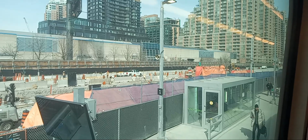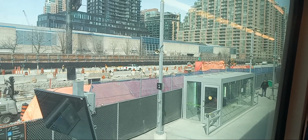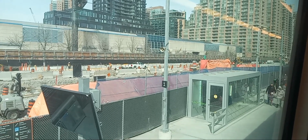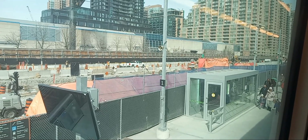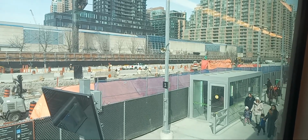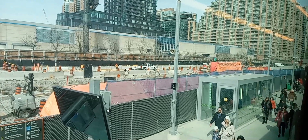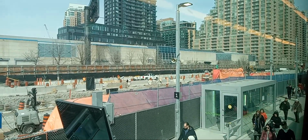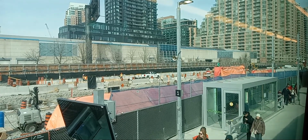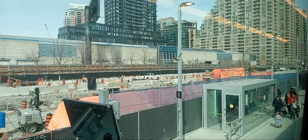Here we are. We're now leaving Exhibition Station. Now our next stop will be Mimico. We're going to be taking off right now. Got police station. Mimico is our next station. Mimico.